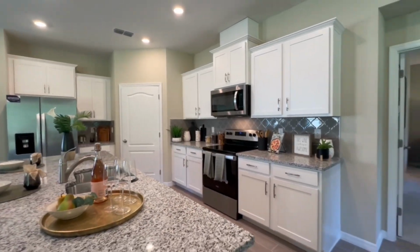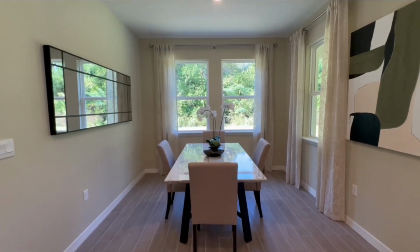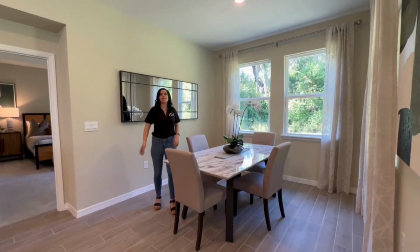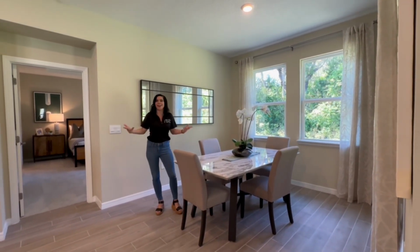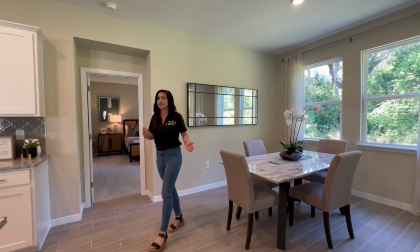And again, more gathering room. There's an extra dining space over here. You know, a lot of people are kind of getting away from having two dining spaces, that formal dining area. So you could absolutely convert that front room to anything you wanted to. Maybe a little library, a bar cart area, anything like that, or even this as well. So plenty of options as far as flexibility goes.